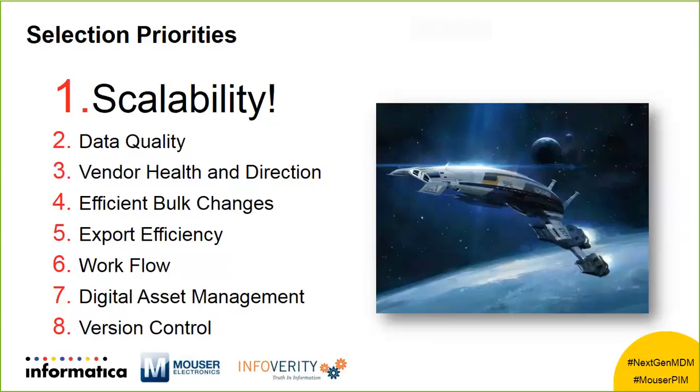So this is great. Hey, during our discussion earlier, we talked about why it was critical for Mauser to get this initiative done in the right way. I know this was a bit of a lengthy selection process, but you chose Informatica and you chose Infoverity to partner with you on this journey. So I'm sure the audience will love hearing why this was a good combination. Can you talk a little bit about that?